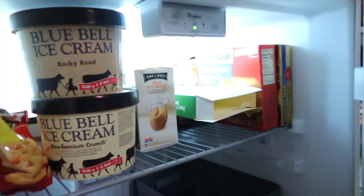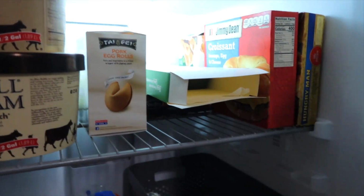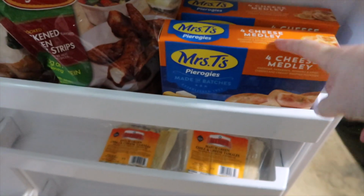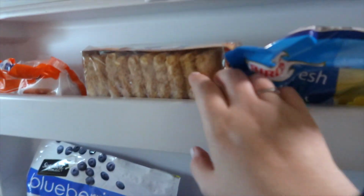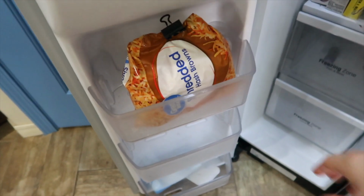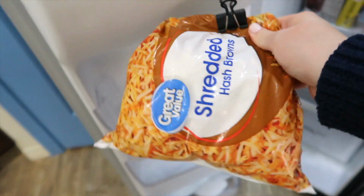Okay, we're gonna be in the white freezer this time. Ooh, we have ice cream, egg rolls, tamales. Oh, I forgot we had these, so this is an option. 4-cheese medley of pierogies, berries, and we have a pack of regular hash browns, so that's an option. We're back in the house, looking in this freezer. I also see a bag of hash brown potatoes shredded that I need to get cooked up.